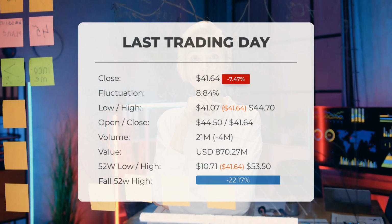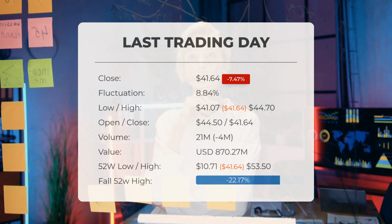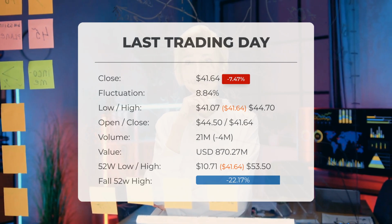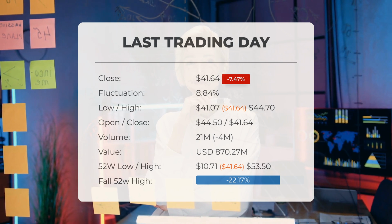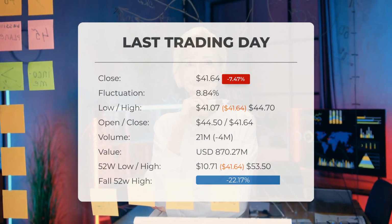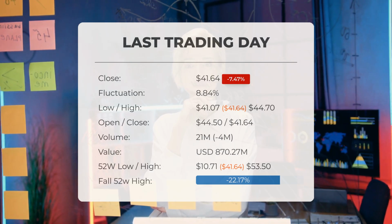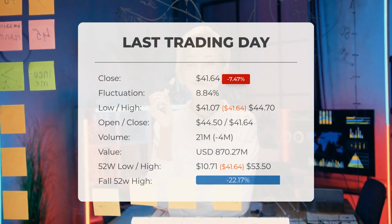Our latest daily update for NuScale Power features the headline, "A notably challenging day for NuScale Power Corporation stock price following a decline of 7.47% during the Tuesday trading session." On the last trading day, Tuesday, the 23rd of September, 2025, the NuScale Power Corporation stock price decreased by 7.47%, dropping from $45 to $41.64. Throughout that trading session, the stock experienced fluctuations of 8.84%, ranging from a low of $41.07 to a high of $44.70.